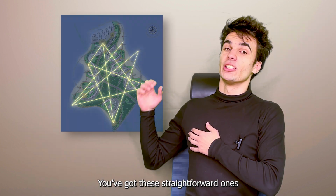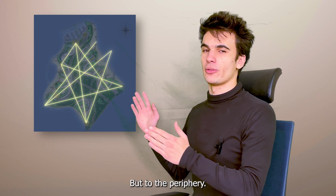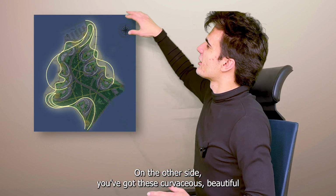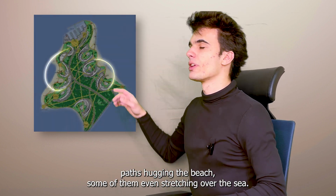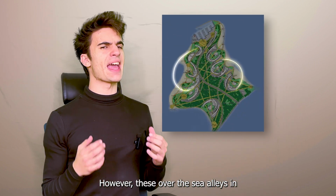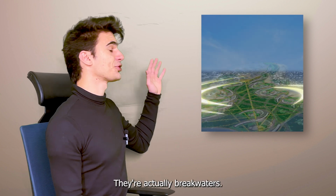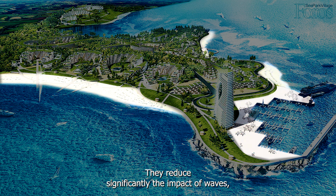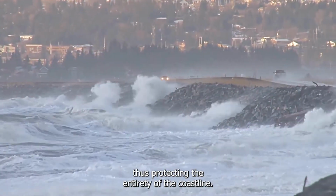You've got these straightforward ones that lead directly where you want to go, but on the periphery, on the other side, you've got these curvaceous, beautiful paths hugging the beach, some of them even stretching over the sea. However, these over-the-sea alleys, in particular, aren't just for show. They're actually breakwaters. They significantly reduce the impact of waves, thus protecting the entirety of the coastline.